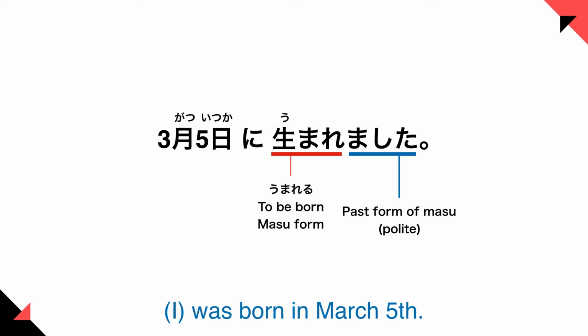The next word に is a particle that specifies time. And then 生まれ is the masu stem of 生まれる, which means to be born. And then ました is the past form of ます, which makes the sentence polite. There is no subject in this sentence, but you can assume it's I, because there is no subject and he or she is just saying was born on March 5th. So it's probably talking about themselves. Right, so the sentence means I was born on March 5th.